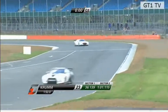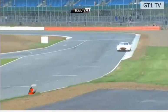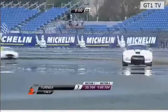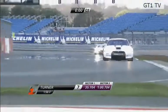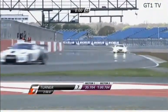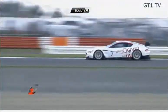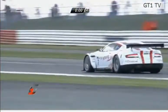They're coming now out of Luffield to complete their lap. The checkered flag is out. Across the line goes the Nissan, and it is an improvement, second fastest for Michael Krumm, but there goes Darren Turner, a 1 minute 58.8, the pole position perhaps for car number 7 and Aston Martin.